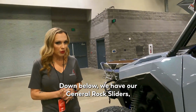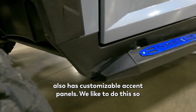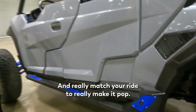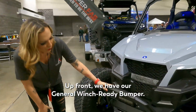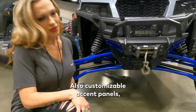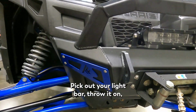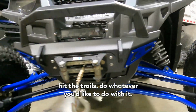Down below, we have our General rock sliders, also customizable accent panels. We like to do this so the riders can make them their own, set themselves apart and really match your ride to really make it pop. Up front, we have our General winch ready bumper, also customizable accent panels, CNC laser cut up on top. Pick out your light bar, throw it on, pick out your winch, throw it on, and you're ready to ride, hit the trails, do whatever you'd like to do with it.